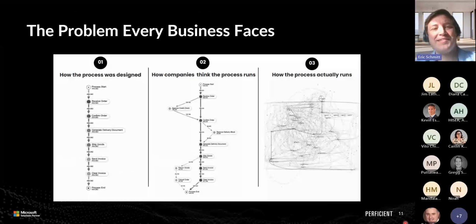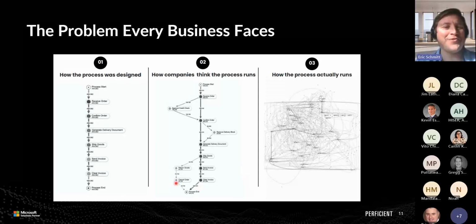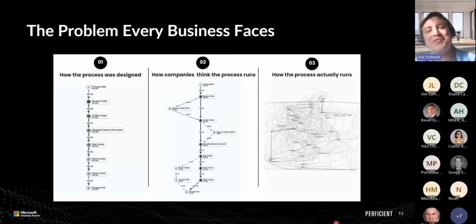In terms of where process mining is useful, like I said before, everybody thinks my process works a certain way, or at least the process was designed a certain way, and there's a certain expectation about how these things will operate. But then once we get in and start talking to people and look at the data and the history, generally actual processes are a bit of a spaghetti monster, right? We'll show you some visualizations of this coming up.